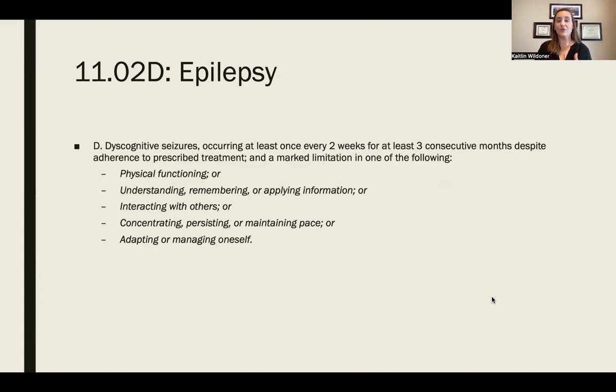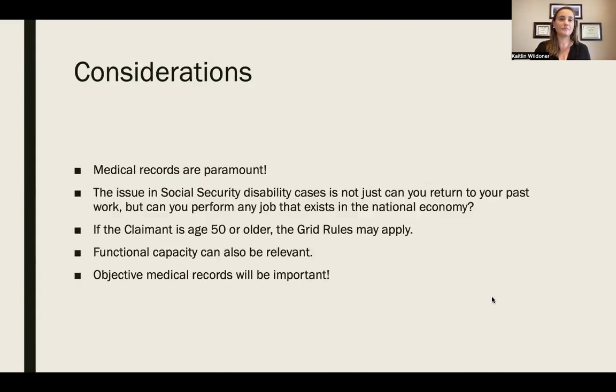And if you've got to keep track of the seizures, you've got to have them documented, preferably in the medical record, because as you can see, that's really a big part of the epilepsy listings, having a certain number of seizures in a certain amount of time. And then with C and D, you also have to have a marked limitation in an additional kind of sphere or domain of functioning.